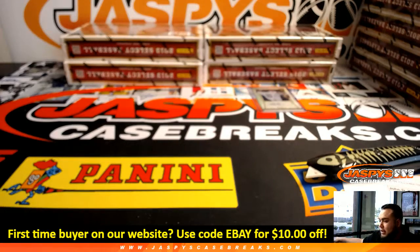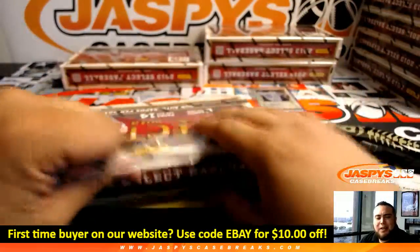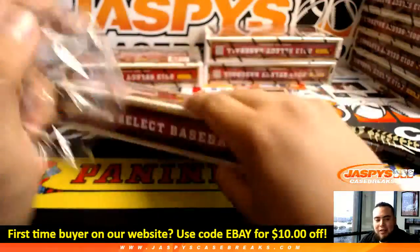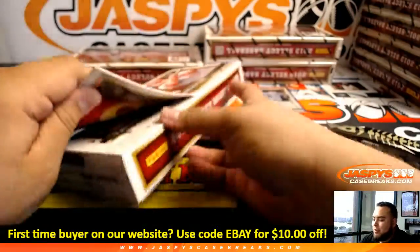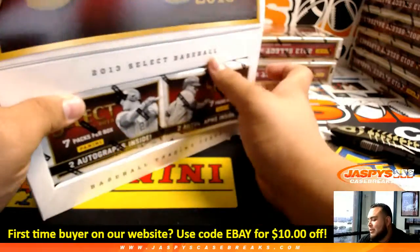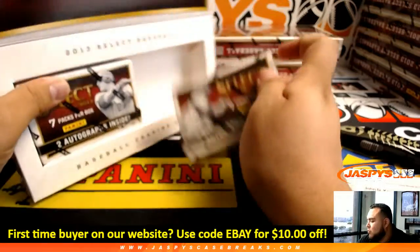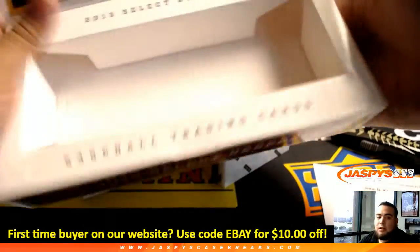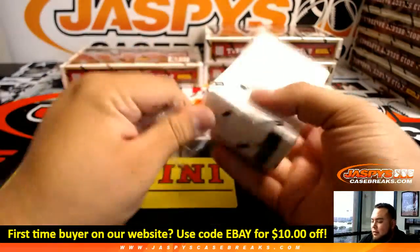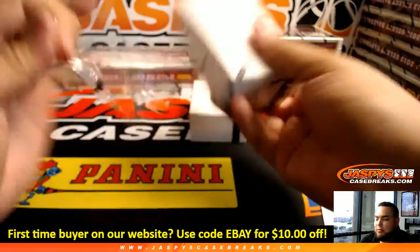All right, 2 boxes down, 6 more to go. So now, guys, we're going to speed it up just a little bit. I'm not going to damage these cards, but get back to my normal ripping wax type of stuff, ripping these packs open at a good pace. So, guys, this is Select Baseball number 1. Number 2 will be coming up shortly, maybe a little delayed, about 5 to 10 minutes, but we'll catch up, guys.